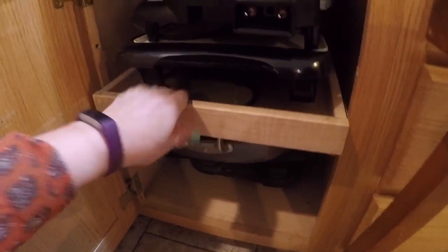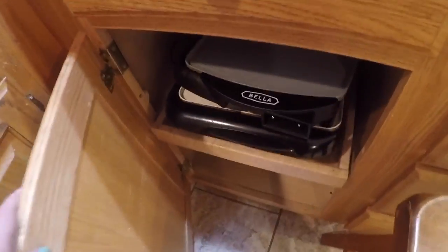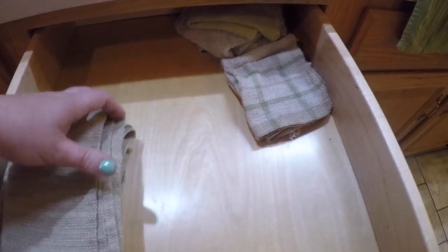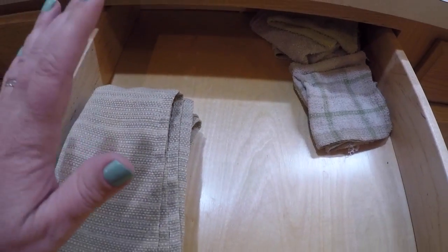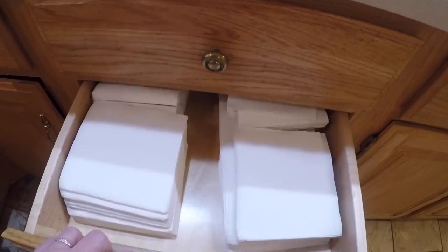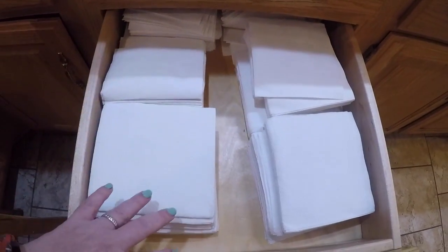But, oh, and look, little pull-out drawers. See, it's luxury, ladies. It's luxury. And then here in these drawers, so this top drawer, I keep our kitchen washcloths and then cloth napkins. And got it, we have more in the laundry. This drawer is usually all paper napkins.